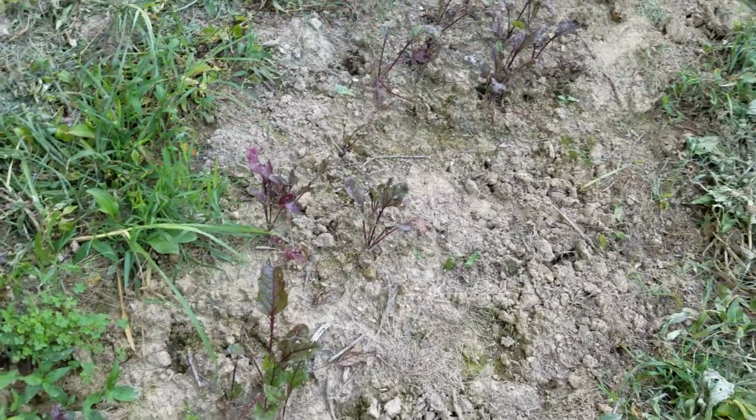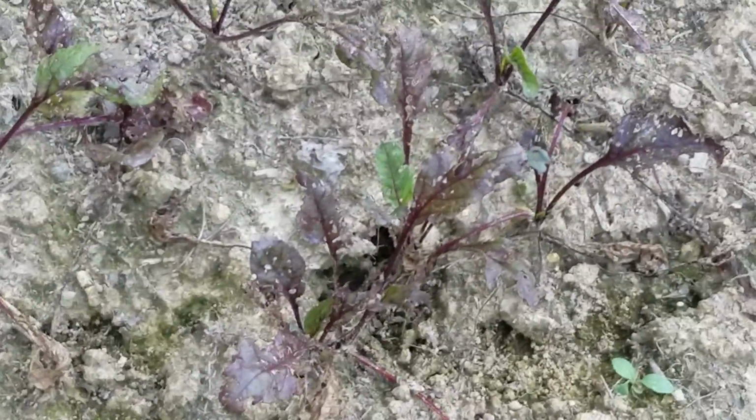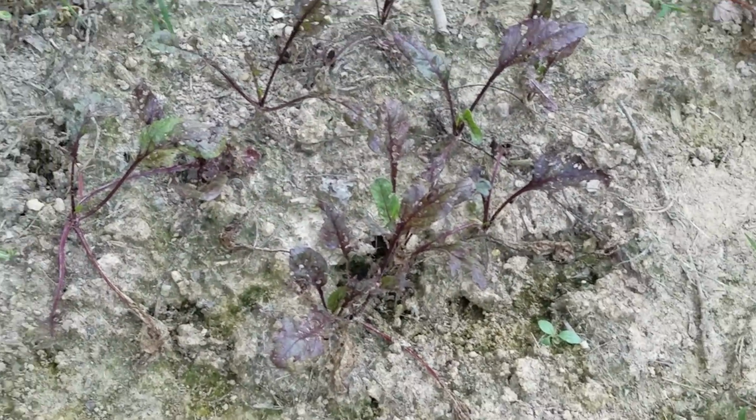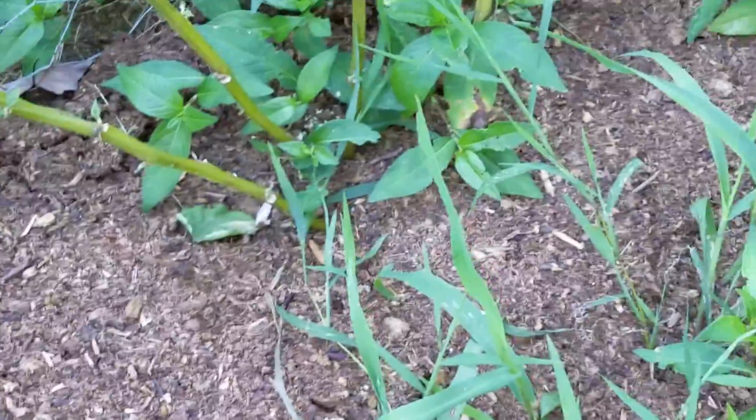Okay, so here's the beets. They've been beat up a little bit. If you look at them, you can see their leaves, so I won't be getting any beet greens out of this puppy. Here's the green beans. Oh, potatoes are still growing. Looks like, I bet you, oh, that looks like those darn beetles again. I'll have to check. They'd be gone right now, but man, those things are making me mad.